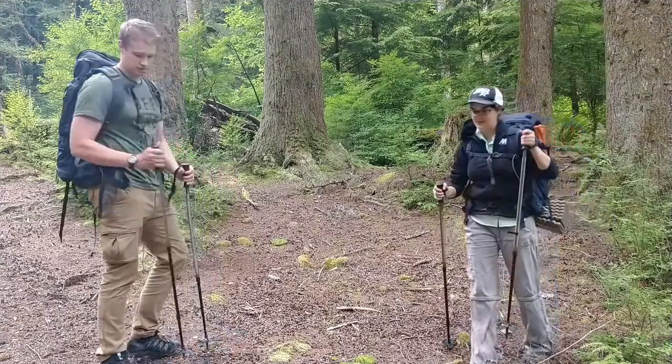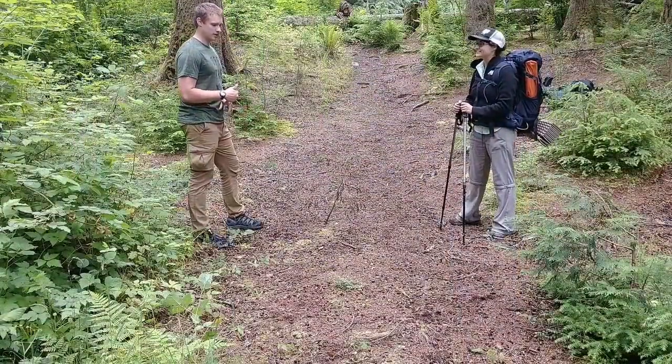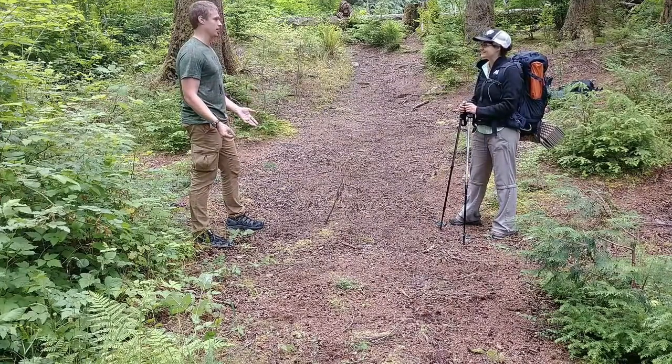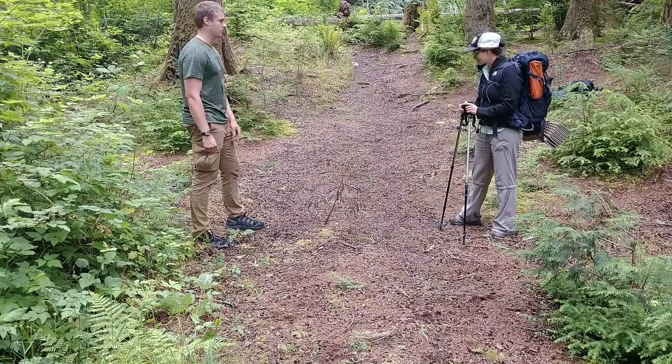Sure. All right, let's do it. So you told me a little bit about durability, and this site looks pretty durable. It looks like somebody's camped here before with a tent. So it looks pretty good, but I'm just wondering about this little guy. What should we do with him?